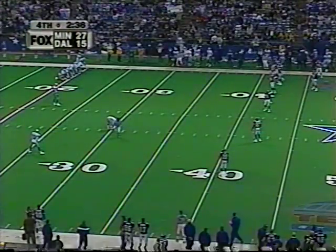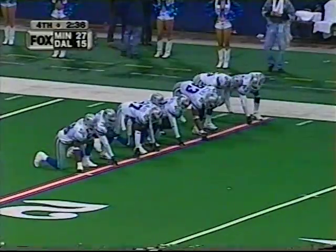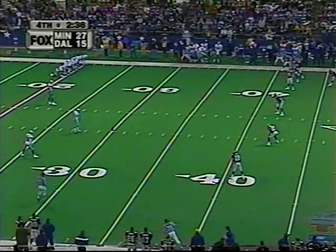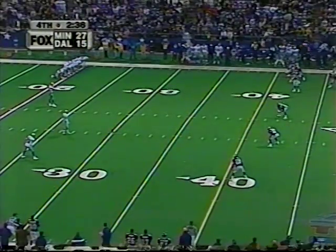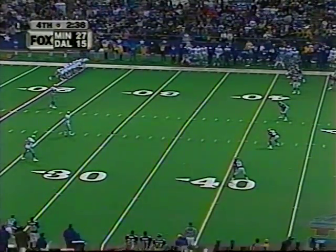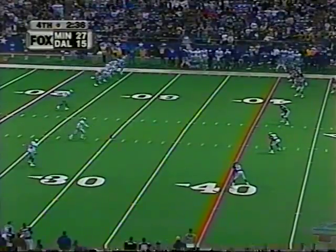Well, those are the guys that work the umpire cam. And you see here, we've got all these guys lined up, ready to go on the onside kick, which means they're going to kick the onside kick to their left. And you see the Vikings are waiting on that side.